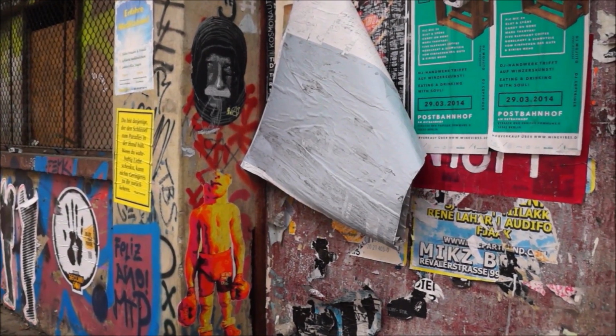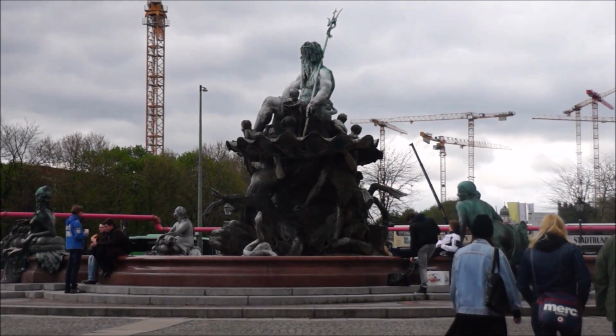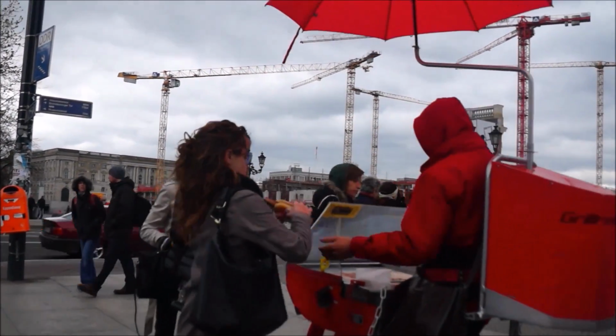And that's Berlin for you, a city that has risen from the ashes of the war, which is now bursting with art, music, and life.